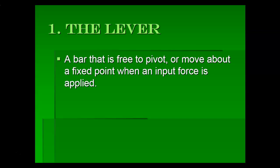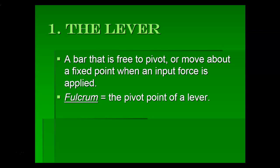The lever. So how does the lever work? What do we have to do with a lever to get more force? So what makes up a lever, by the way? A bar that is free to pivot or move around a fixed point that we call a fulcrum, right? The fulcrum is the pivot point of the lever. So we have 3 different classes.